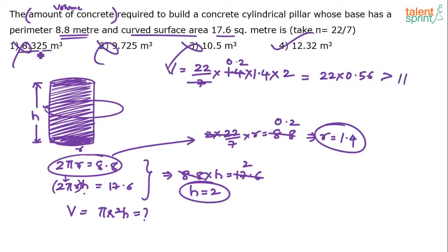I know that the answer should be more than 11. Look at the options. First is 8 point something. Second is 9 point something. Third is 10.5. These cannot be the answers. And hence option 4 has to be the answer. Okay. Option 4 can be taken as the correct answer. So the point is, you need not do the complete calculation to get the right answer. It's always suggested that you throw a glance at the options before you proceed with the final calculation, right? Because you will save a lot of time if options can be eliminated in this fashion.